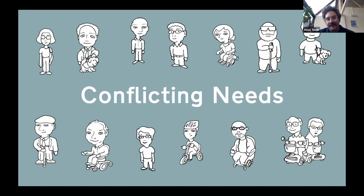Another thing that comes up a lot across all the projects I've worked on is, once you start to look at how people with different impairments and different mobility strategies negotiate the same environments, you realize that different groups of disabled people often have conflicting needs when it comes to what they need from the environment. Designing the most inclusive possible spaces involves understanding all the trade-offs that you're making between different people's needs and trying to make the best trade-offs.